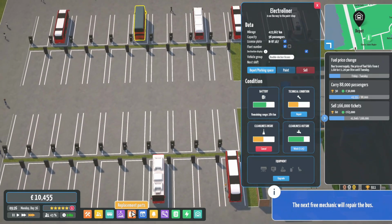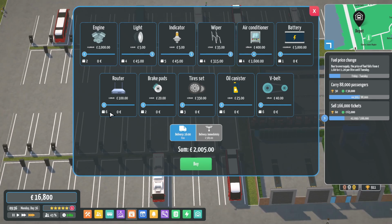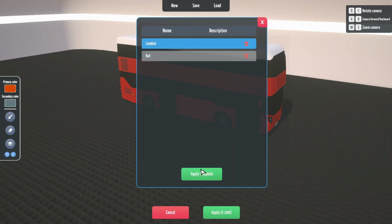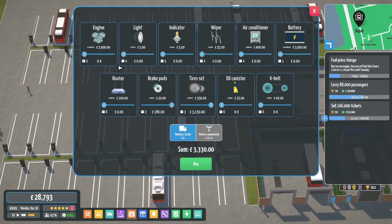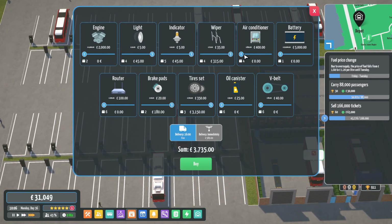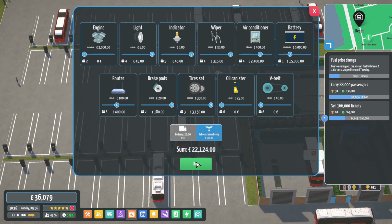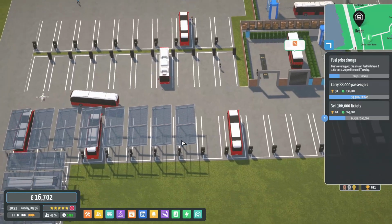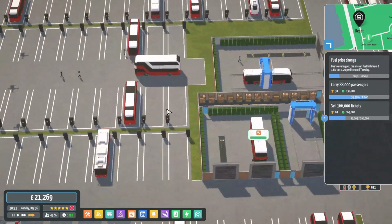We could do with some more replacement parts, so let's just get plenty. There we go, the ones that are actually needed for electric buses, because engines, oil canisters and whatever the other one was, and V-belts aren't needed. So brake pads, tyres, lights, indicators, wipers will get maximum, air conditioners will get 6, routers will get 4, and batteries will get 3. So deliver immediately, because if we're ordering that much it doesn't make that much difference in terms of cost. And these package shelves are about to get very full indeed.